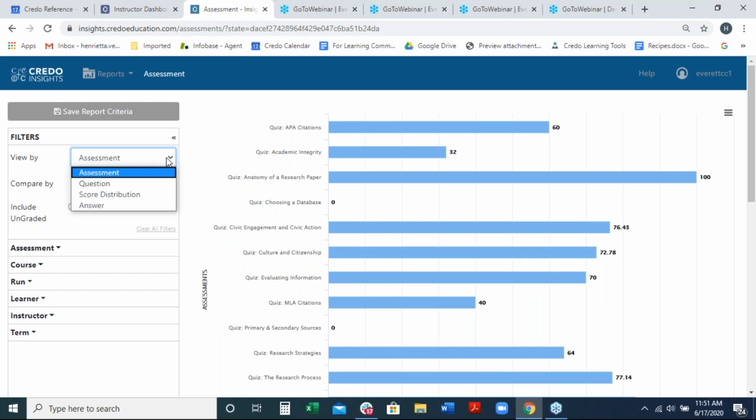So you can see how students did on each question. Remember, the quizzes are multiple choice. So you can see how they did on each question, the score distribution, and the answers that they chose. The answer option comes up if students didn't do well in a particular quiz. You can see the answers.